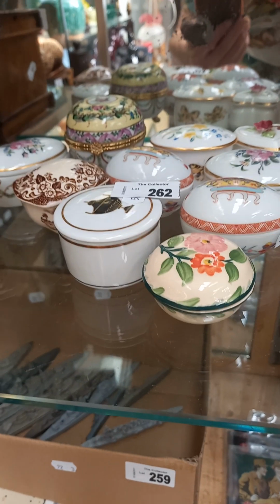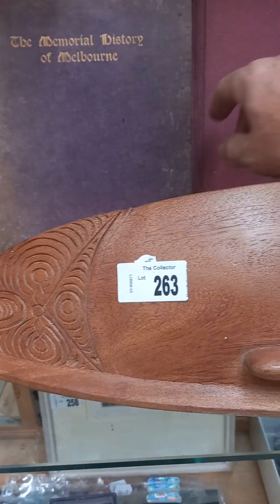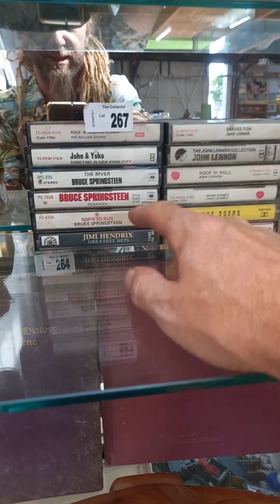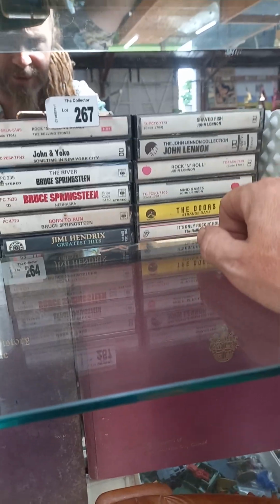Little English china trinket boxes. These are really nice books. Memorial History of Melbourne. These are on sort of Melbourne historical stuff. Lot 264. They're rippers. Nice Seapic mask. Another good lot of cassettes. Springsteen, John Lennon, Rolling Stones, The Doors, Hendrix.